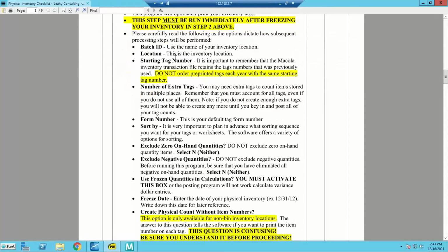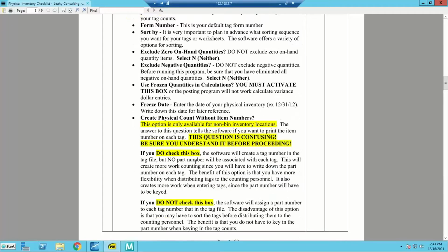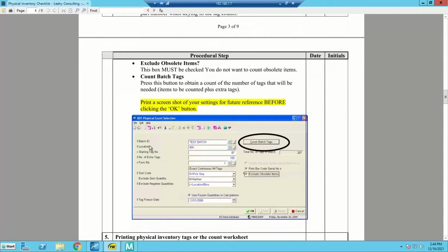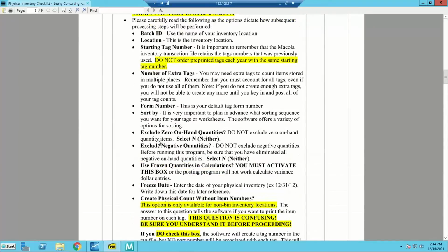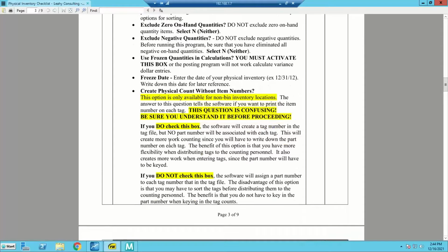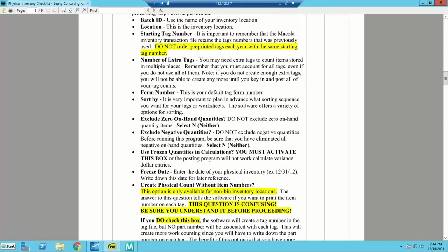And look at all these pieces of data. All this stuff has to be dealt with. This concept, I'll come back to this in a minute, creating a physical count with or without item numbers. So there's a whole bunch of decisions that need to be made. This is the absolute most critical part. If you mess this up, or if you accidentally don't read this and you check this box, this makes a huge difference in the way that it processes things. Another part here is you want to include 0 on-hand quantities, yes or no.